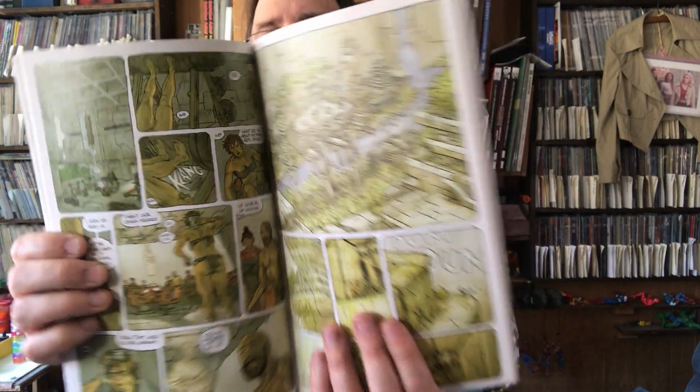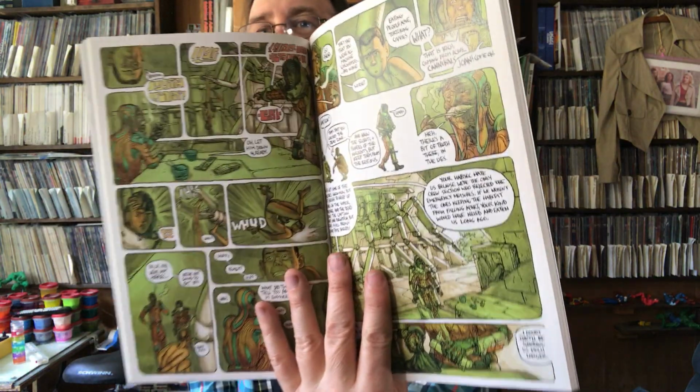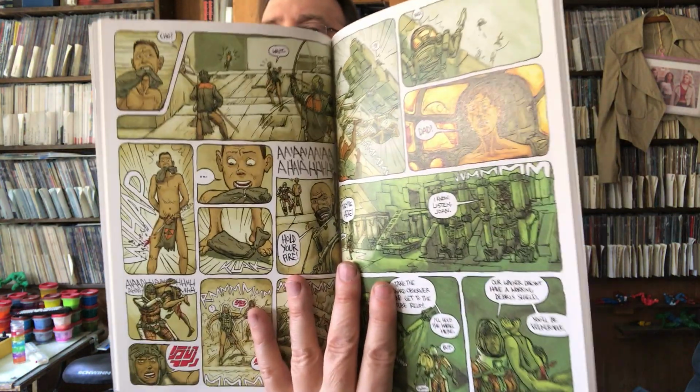I have no idea what it's about. I just flipped through it and thought, I think it's a one-shot, done in one. It's sort of like a European graphic album, which I want more of. So I was like, you know what? I'll buy this one. What does it say here? It's by Simon Roy. I don't even know who Simon Roy is, but this'll tell me.